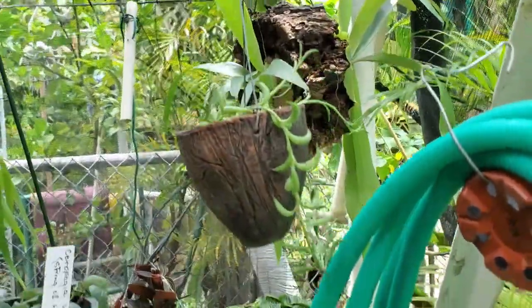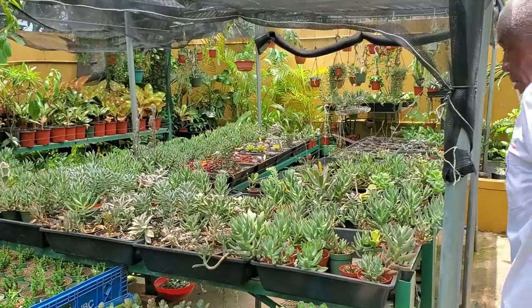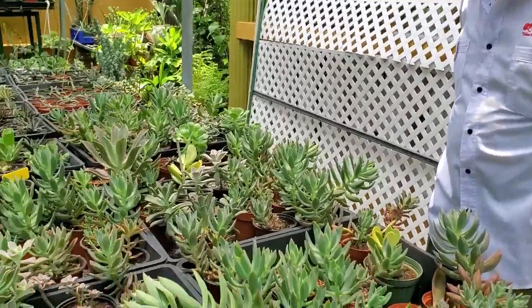Here we have some more succulents. There is so much to see here. Ernie, this is unbelievable. Oh, one man can take care of so many plants. Look at all these succulents.